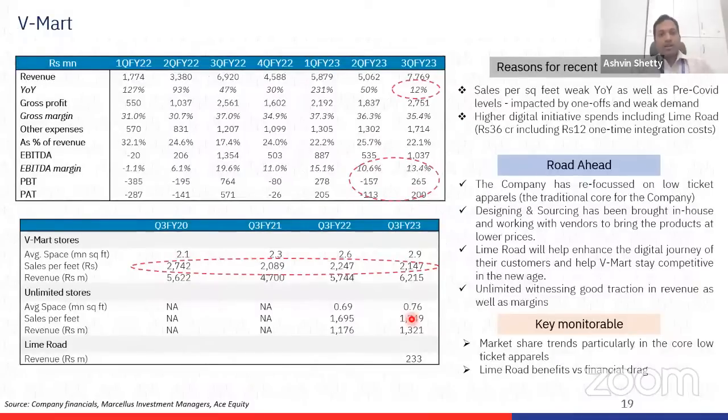And moving to V-Mart, when you look at the top line number of V-Mart, it's pretty decent. For example, in a recent quarter, the 3rd quarter, the top line grew by around 12%. But when you strip this top line, you'll find that much of this has come from inorganic growth. They acquired the Unlimited brand of stores from Arvind Lifestyle last year, and recently they made the LimeRoad acquisition.